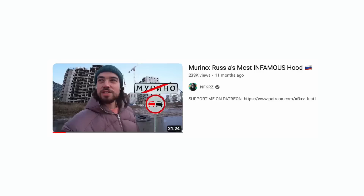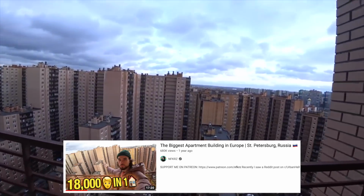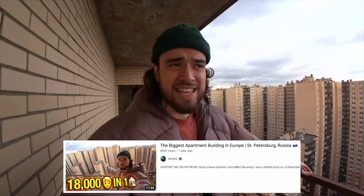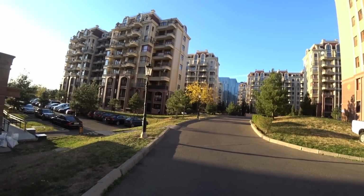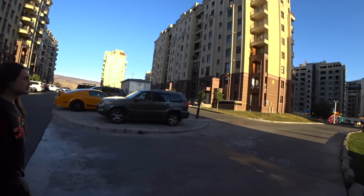I would definitely much rather live here than in Murino or some shit, like these building projects on the outskirts of Russian cities. You should watch that video I did about that one building where like 15,000 people live. That shit is insane. I would very much rather live here, because here at least the area looks like they thought about the people a little bit.